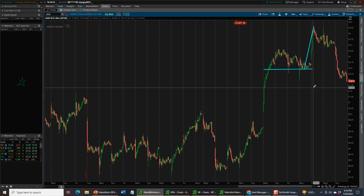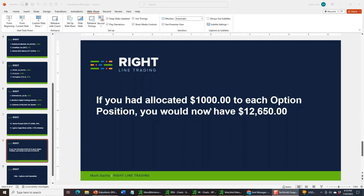and that's how we're going to continue to build on that 11 trade streak. Now, I calculated that if you had allocated $1,000 to each option position and got 11 winners, you'd have $12,650. That's an enormous increase in equity. I didn't calculate the return on investment. You can see that it is huge.